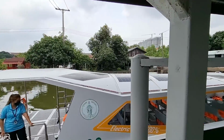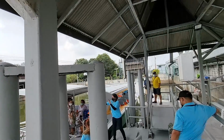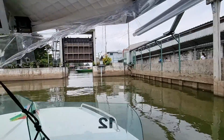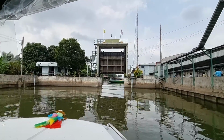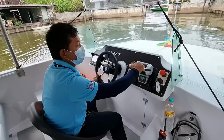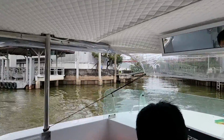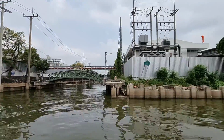You see the solar panels on the roof. From here you have a nice shot of the other boat as well. I guess it's just not possible for these boats to go through the sluice. They might be a little bit too high. Here you see the technology. It's a very nice little area here. I mean, there are so many side canals as well.